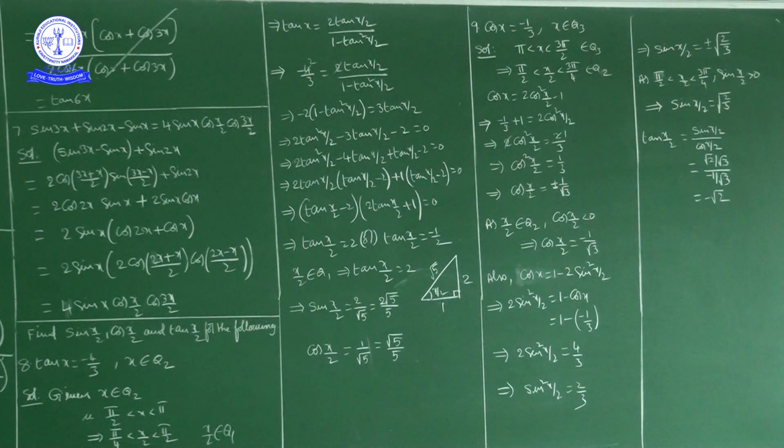Now we have the condition tan x is equal to 2 tan x/2 upon 1 minus tan square x/2. Tan x value is how much? Minus 4 by 3. So minus 4 by 3 is equal to 2 tan x/2 upon 1 minus tan square x/2. The 2 cancels on both sides.